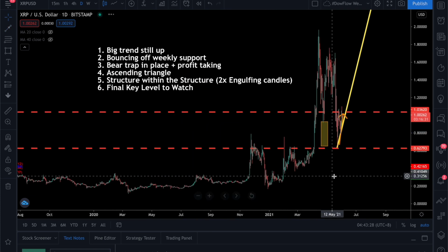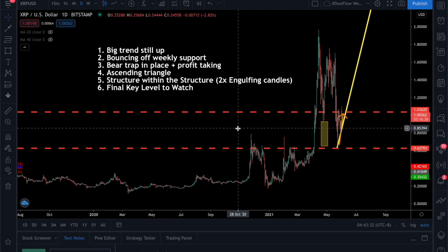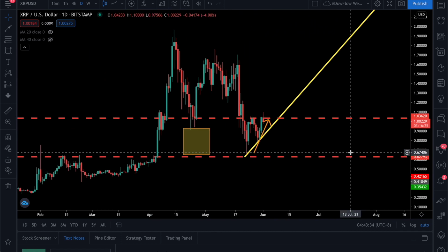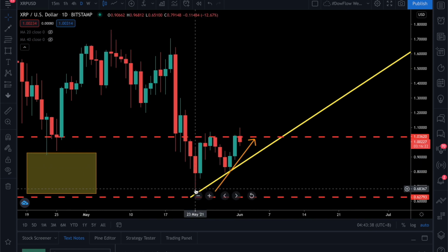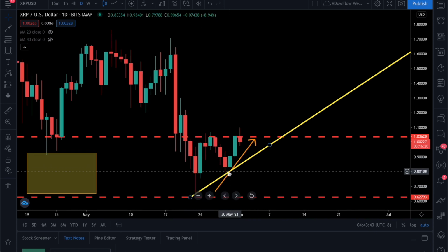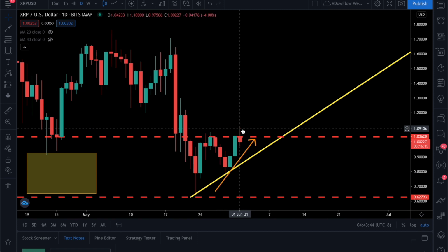So what got me really excited is that there is a sign of an ascending triangle. So let me just show it to you right over here. Now you can see that this is a swing low and this is a higher low. In fact, this is a high and this is a higher high. So we are seeing some signs of bullish momentum. It's kind of like transitioning to a bullish market condition.